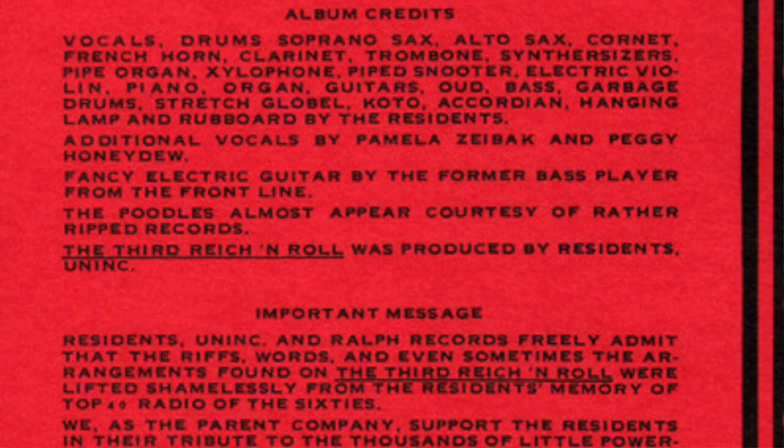Fancy electric guitar by the former bass player of The Front Line. This was Gary Phillips, who played guitar on the Hey Jude section of Side 2. He was an employee at Rather Rip Records in Berkeley when the residents made contact with him.